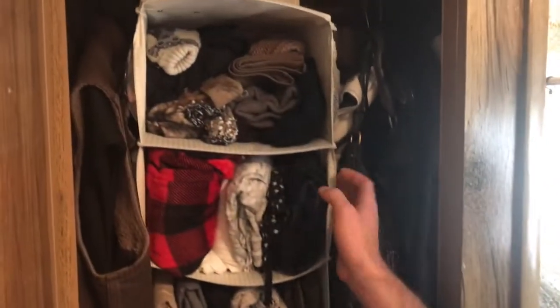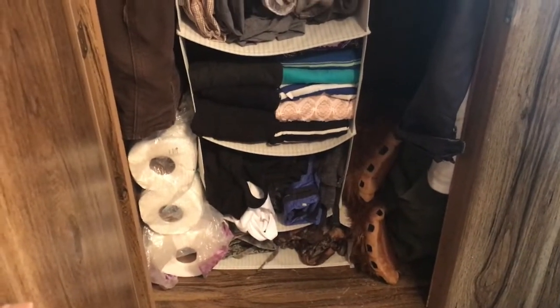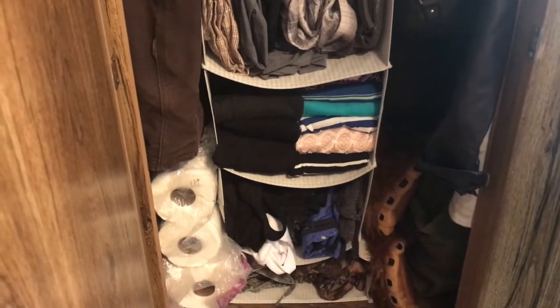Yeah. And then all this stuff. Mostly more of my clothes because I have too much clothes. Too many clothes. Too many clothes. Too much stuff. Oh, and then there's actually his sea bag stuffed back in there. Which is kind of cool that it fits in there, but that has all of our extra quilts and blankets. Yeah. The other bedding under the bed is more like extra pillows and sheets and stuff.